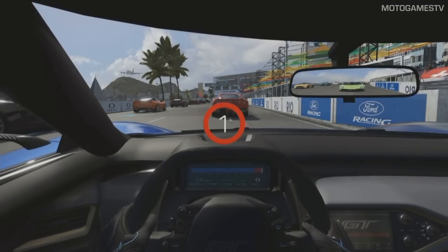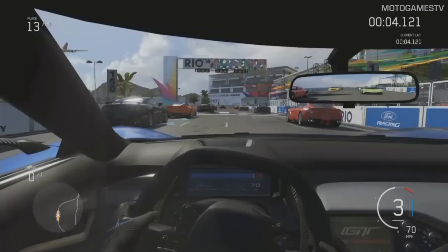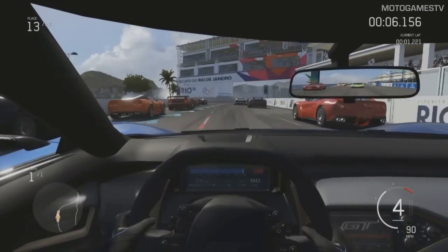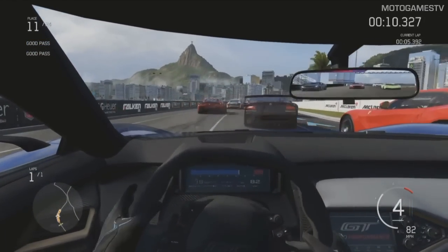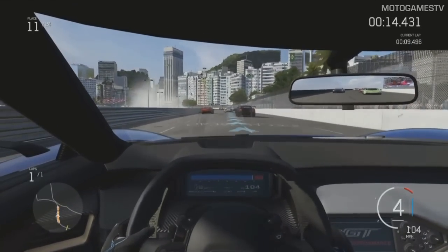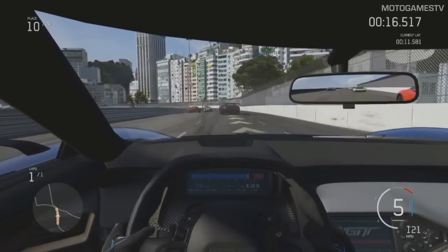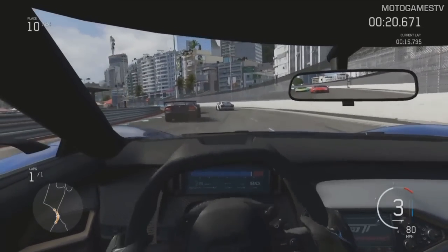And then to have the car announced in January and to announce Forza Motorsport 6 at the same time was just fantastic. It was magical. It was great to say yes, Forza 6 is coming, and the Ford GT is on the cover. But it's even better now because we can actually talk about the game. At that point, we couldn't say much.